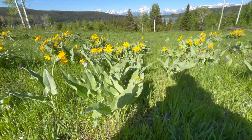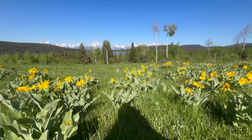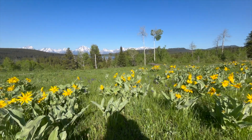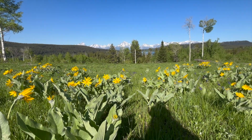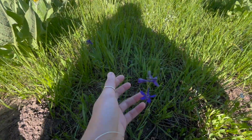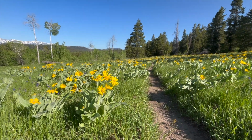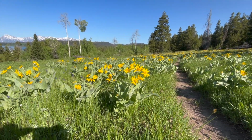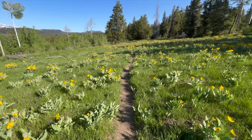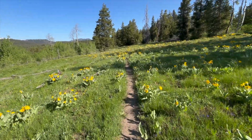In the national park, we never pick the flowers. It is illegal and unlawful to pick any plant, flower, tree, anything like that. We want to protect the species, so therefore we can look, we can touch, but don't pick. I have had to resist the urge to pick the yellow flowers because I want some so bad. But I'm just gonna kind of walk through here and let you guys enjoy the flower walk with me.